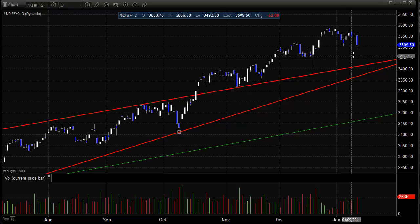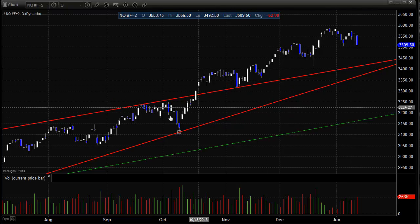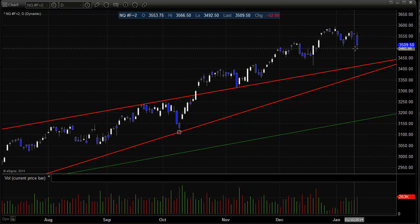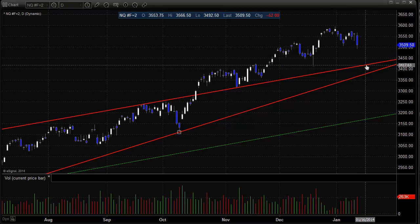So we're definitely seeing a little difference here between the NASDAQ side and the broad market side. The other key difference, though, is that the angle of ascent from the wedge that we broke out of was a little bit steeper on the NASDAQ side. So we're actually going to potentially come in and interact with that quite a bit sooner.